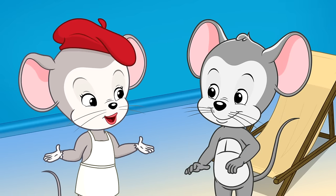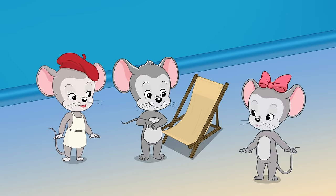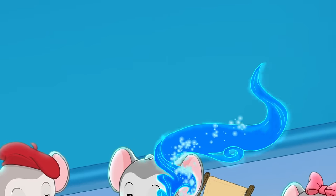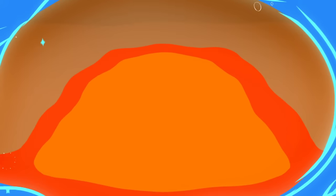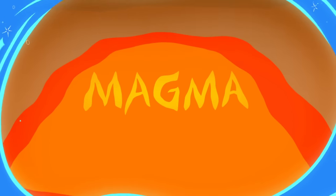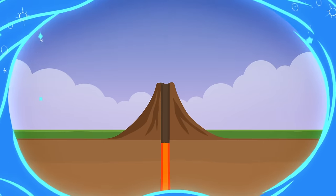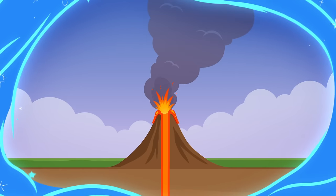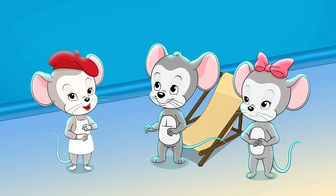I wonder what real lava is made of. Me too! I know! Let's search it! This says that deep inside the Earth there is a super hot liquid made of melted rock. It's called magma. And sometimes that magma flows up through the cracks in the Earth and breaks through the surface. Called an eruption! Wait, if magma is liquid rock, what is lava?